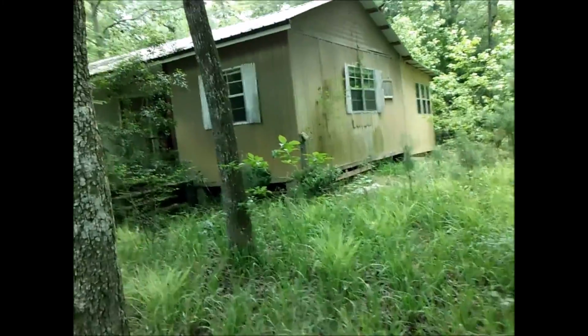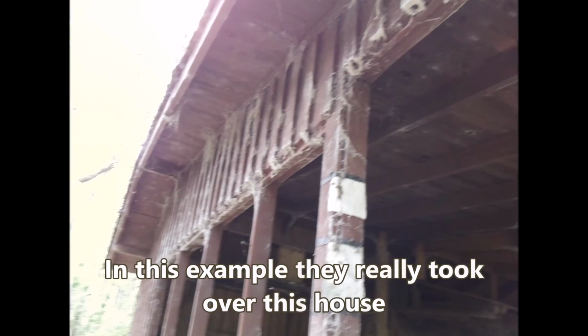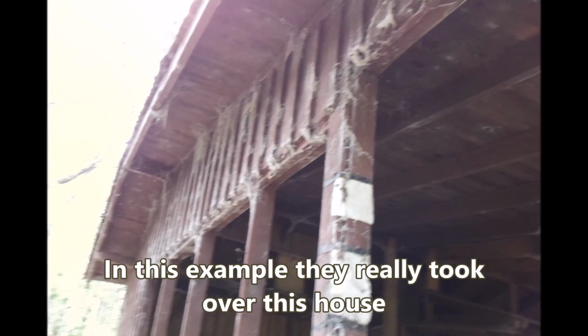And if you see a branch going up and down in front of me, that's because I am cobwebbing for spiders. Big flippin' spiders live here. I think I'm funny for still cobwebbing.